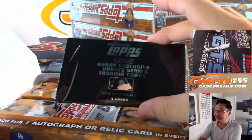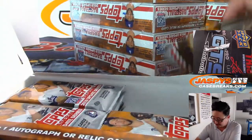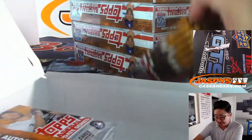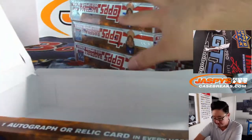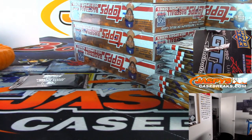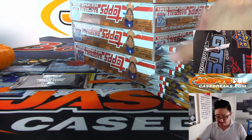All right, they include these in the box now. I guess they used to come separately in previous years. And then hobby shops, they're not supposed to be sold. They're supposed to be a part of Update, you know what I mean? But hobby shops are selling them, not us. The other guys were selling them, and they had to put them inside the box.